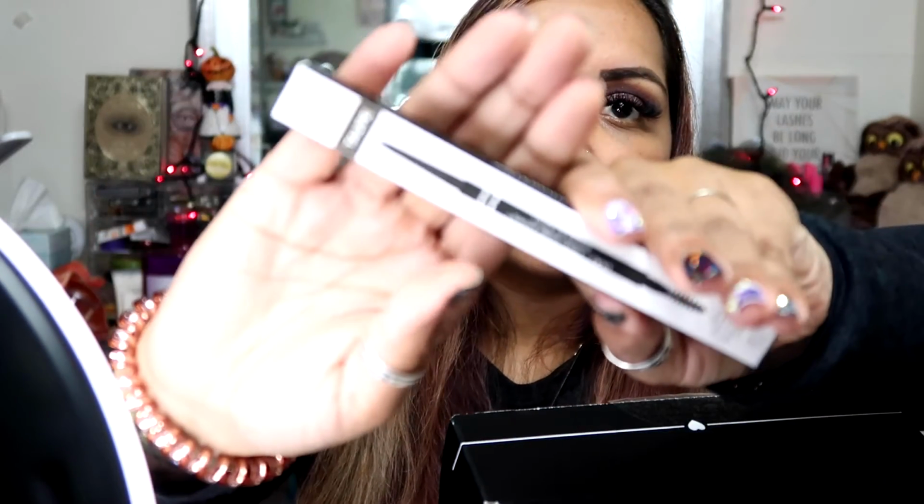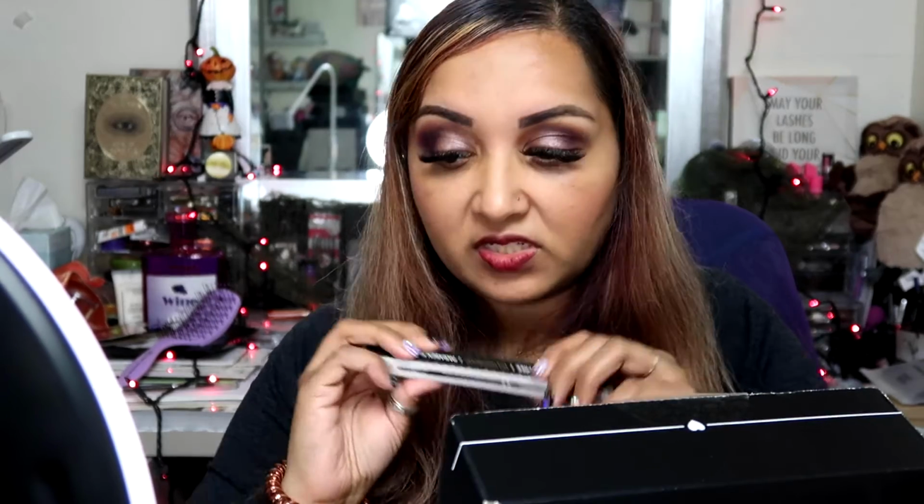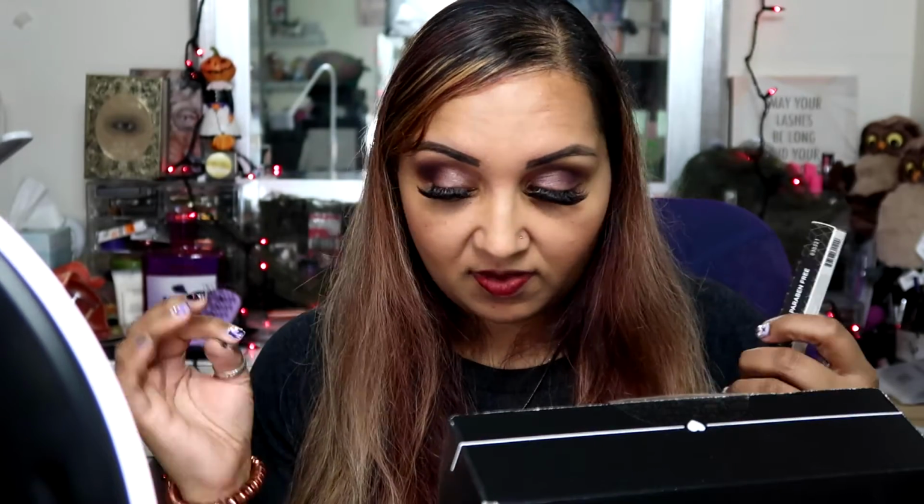So that's here. And it says it's in the color taupe. Taupe is kind of too light for me, so I'm not going to swatch this. I'm going to put this in my next giveaway as well. And this retails for $16. So this box is a lot less. This box retails for $135.